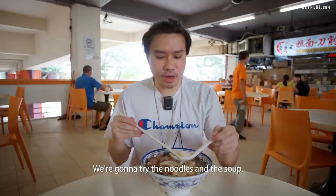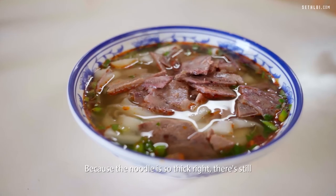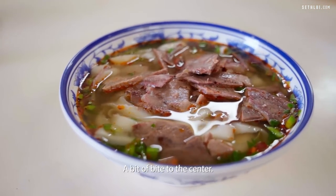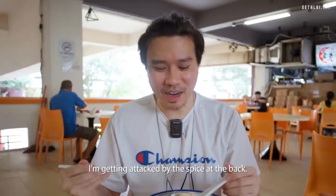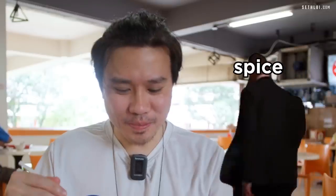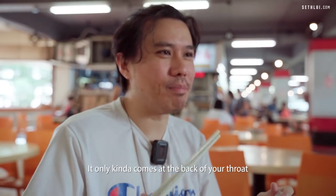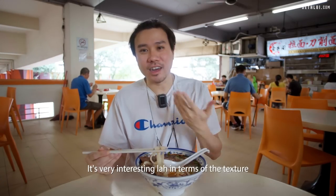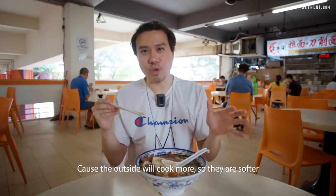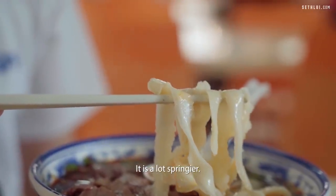I'm gonna try the noodle and the soup. Okay. Because the noodle is so thick, right? There's still a bit of bite to the center. I would not call this al dente. I'm getting attacked by the spice at the back. The spice is not very obvious. It only kind of comes at the back of your throat after you start drinking the soup. It's very interesting in terms of the texture, because the outsides will cook more, so they're softer, but then when you get to the center, it is a lot springier.